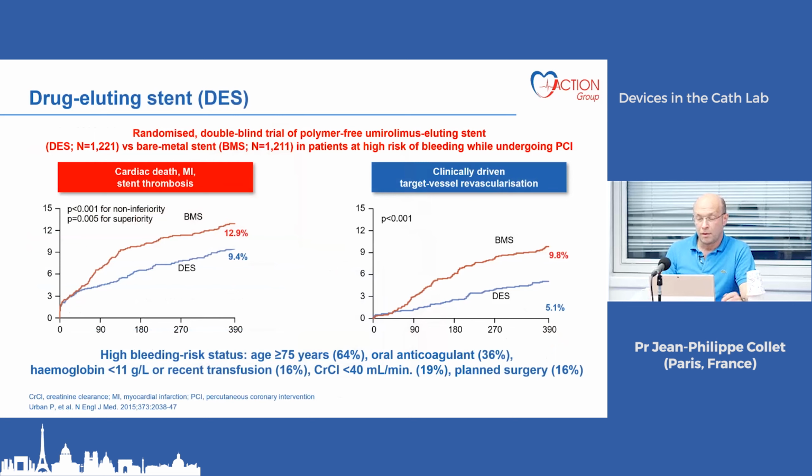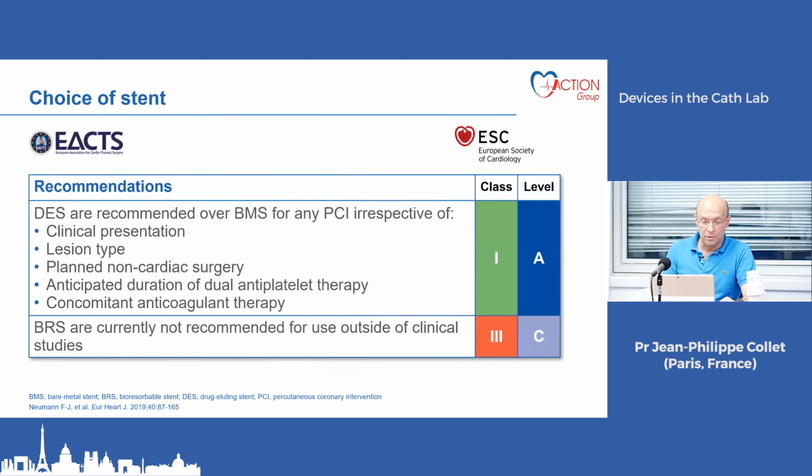Now, of course, drug-eluting stents: we all agree that they should be used for any type of situation, and especially in the most frail patients, irrespective of the anticipated DAPT duration. This is a very nice study comparing BMS and DES in patients in whom you cannot have sustained DAPT duration given the high bleeding risk, and you can see the benefit of drug-eluting stents. We now have the third generation of DES with very thin struts, where you can also expect some more benefit. These are the recommendations from ESC and EACTS, and they are very clear-cut: DES for everyone, irrespective of clinical presentation, lesion type, planned non-cardiac surgery, anticipated duration of DAPT, and concomitant anticoagulant therapy. So it is very clear and very important.